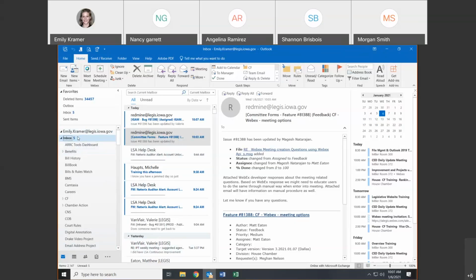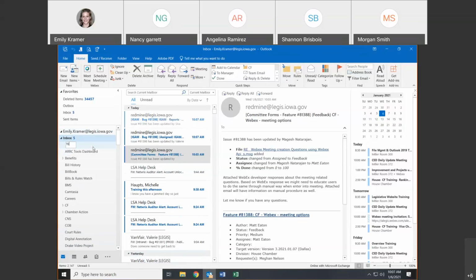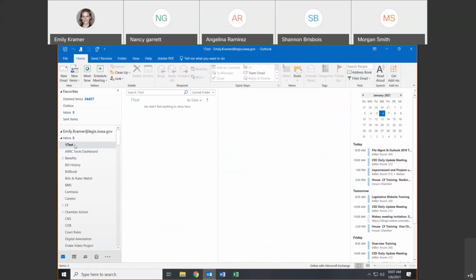If you want to create a subfolder underneath your inbox, what I like to do is simply right-click on the inbox, choose New Folder, name the folder. Again, this is just like with file management. If you want something to appear first in the list and it's not first alphabetically, you can put a 1 in front of it, and it'll appear at the top of the list. Just like with the File Explorer we showed earlier, I've just created a folder. I haven't added any content here yet.